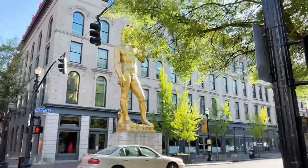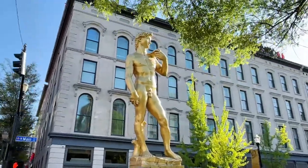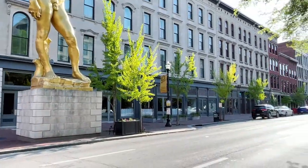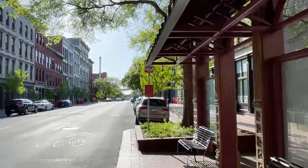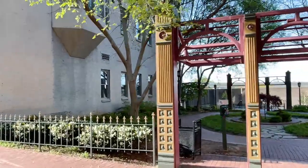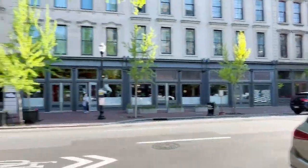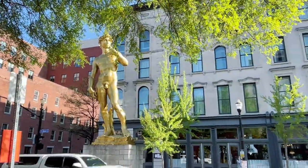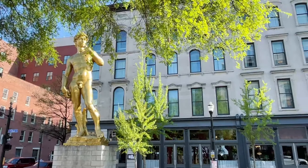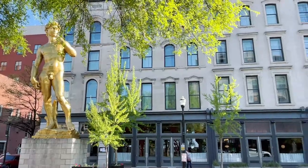So everybody say hello to my friend David. Resplendent in the sun. Cover your kids' eyes, but that is a four-story tall recreation of the David statue. Kia wants to know how long has that been there, and the answer is since this hotel went in.